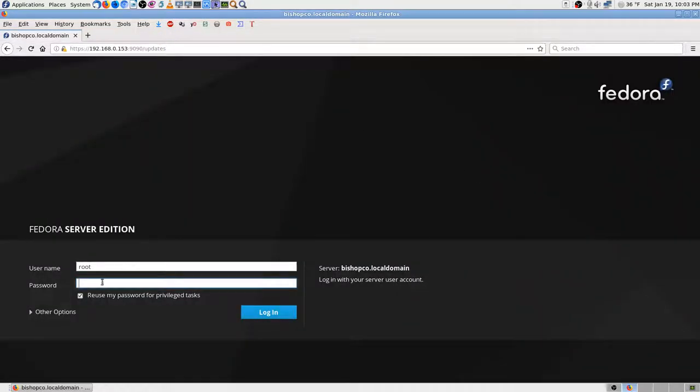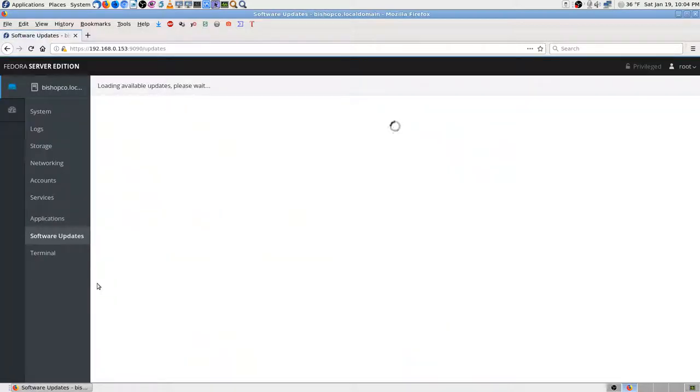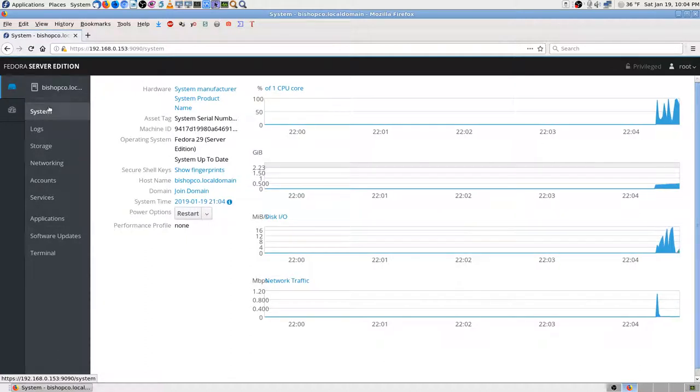Okay, so let's go log back in here. I felt my finger hit the space key, so I figured it was wrong. So I started over. Okay. Some other program is currently using the package manager. Oh, software update. So that was the last place I was at. I guess that's what it does. It goes to the last place you were at.